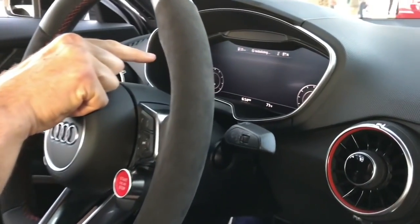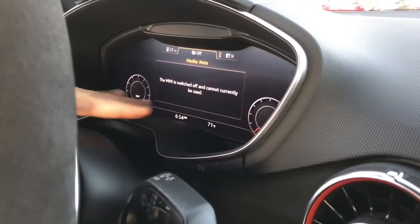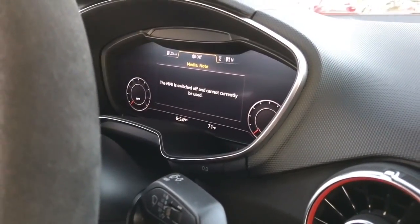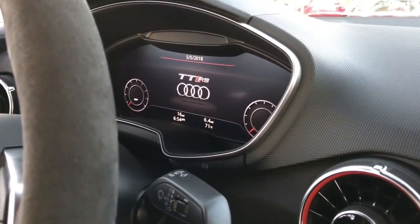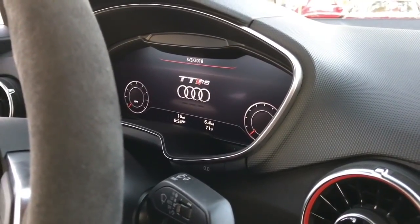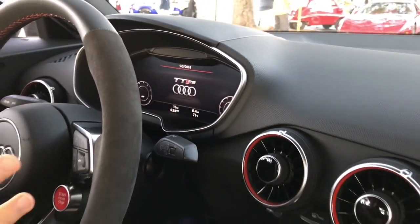Check out the dash on this thing. This car has Audi's new fully digital dash. Everything is in the center here. Your navigation, radio controls. Look at the graphics. It's so tasteful, not too video gamey. I really, really like it. And you could adjust that every which way to Sunday.